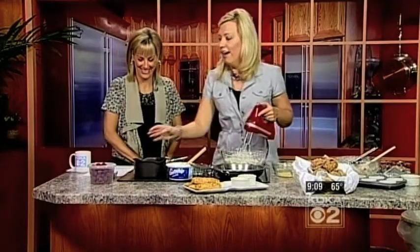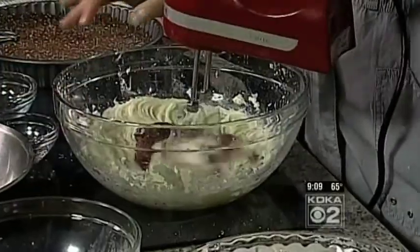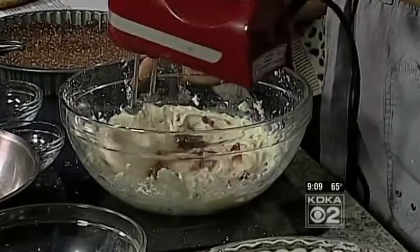But anyway, so I'm also going to mix in 2 tablespoons of raspberry preserves. Because as I said, this is a chocolate raspberry tart.